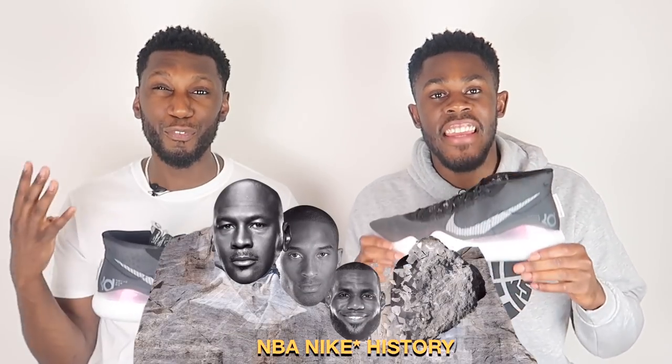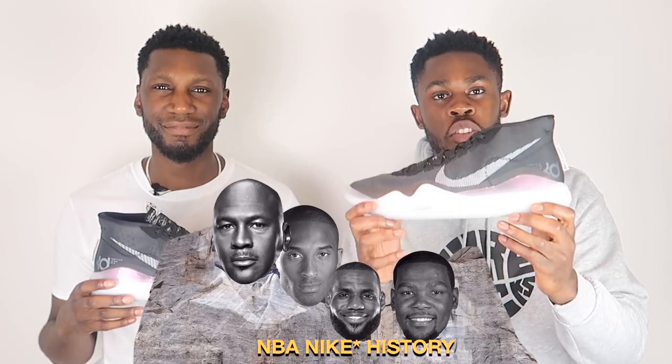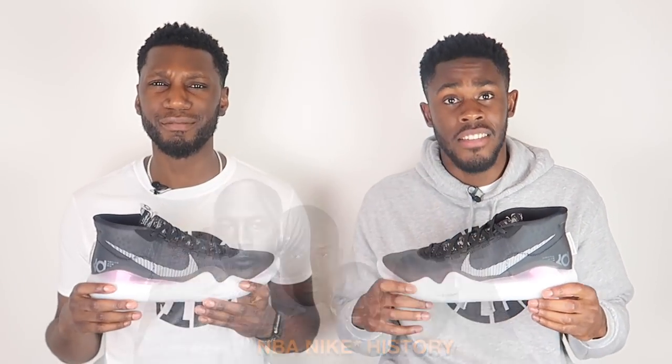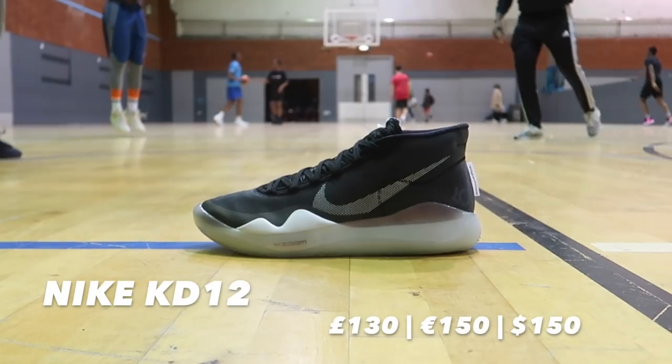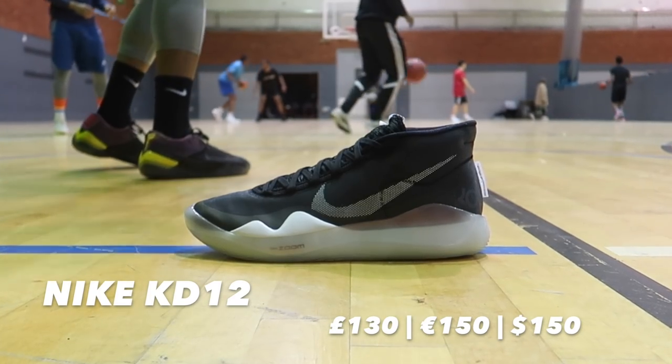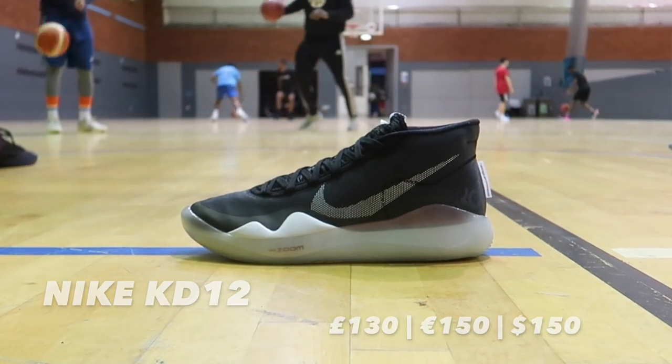Kevin Durant becomes only the fourth player in NBA history to own a 12th signature basketball shoe. That puts him easily up there on the Mount Rushmore of signature athletes. Oh, 100%. The man is a legend, even now. In my personal opinion, I think he's the best player in the world right now. I'm backing that. Back-to-back Finals MVP, and after we drop this video, he might have a third. But without further ado, let's get into his 12th shoe.